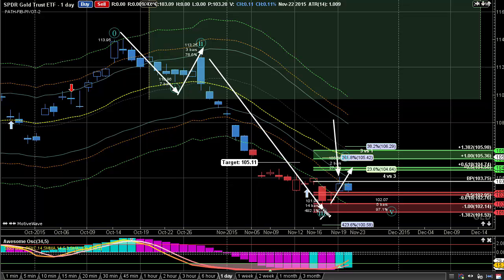So we do expect the counter move here, but this could be even a sideways triangle pattern. So sometimes it's very tough to play that four-wave bounce if you're really seeing sideways action. A lot of times that's very indicative of a four-wave, so it gets kind of tricky to play that bounce just in case.